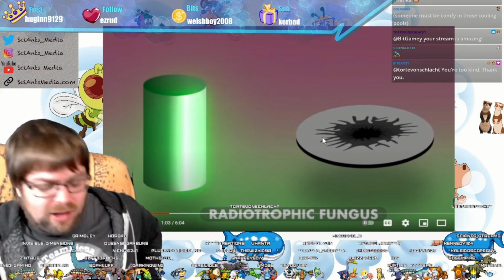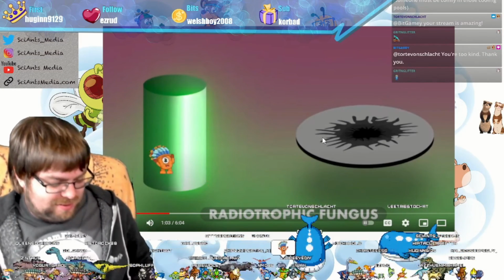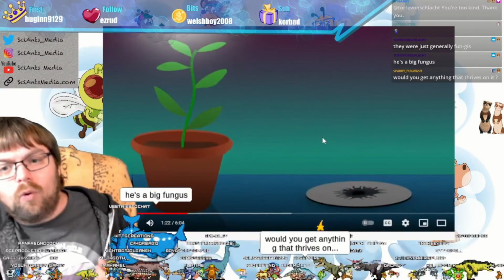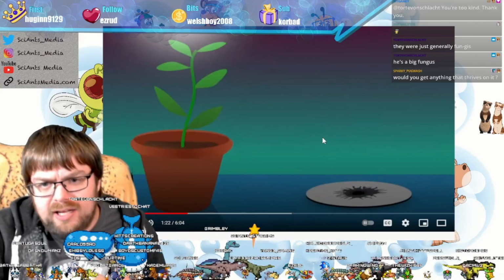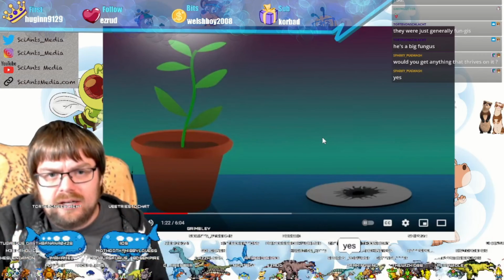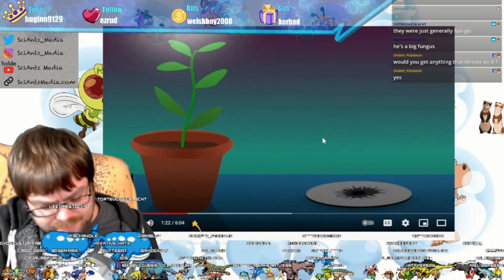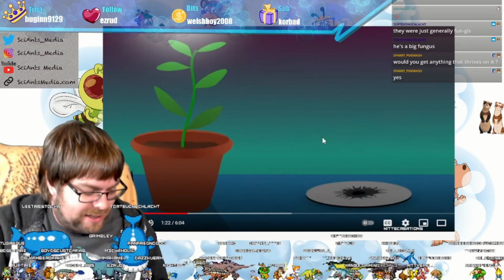And this is an example of an extremophile, which I think is super, super cool. And terrifying, too. Would you get anything that thrives on it? You mean that eats the radioactive fungus, Sparky? Evolution will find a way. If there is something that can be eaten, something will evolve the ability to eat it.